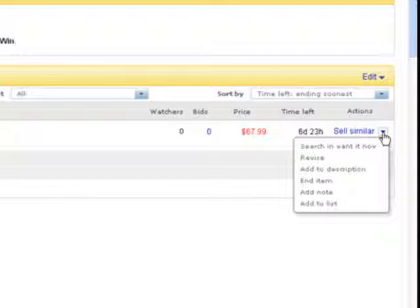Let's say it was an item where I forgot the color or size, I forgot to say that this blouse was a medium. Well, that's a fairly important piece of information, and I'm going to get questions about it all 7 days. What I could do, if somebody bid on it already, is add to the description. What that does is put a little addendum down at the bottom: oops, I forgot to say this was medium.